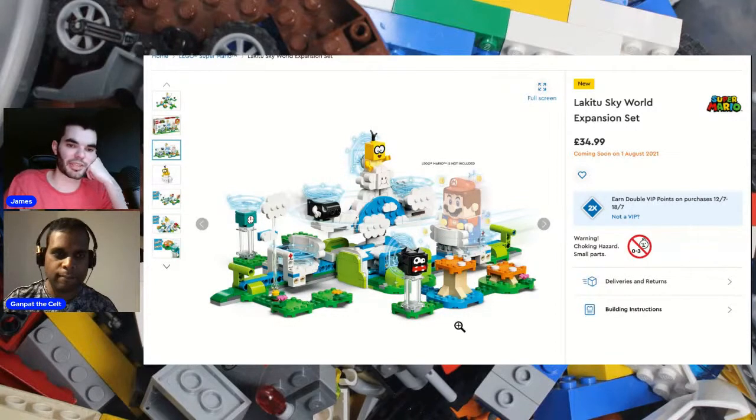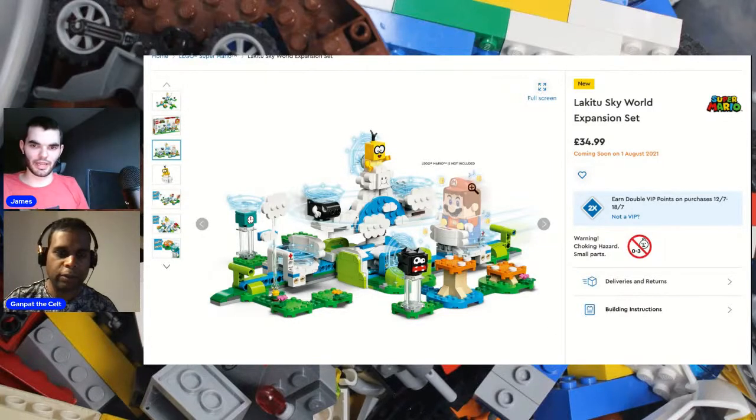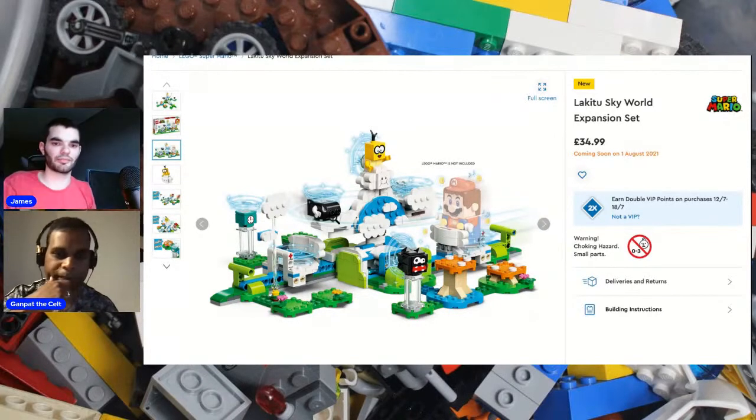Not a lot to say about this. It's just sort of like bushes. The level doesn't really go that far, but the cloud looks really nice. I like that, it looks good. And the cannon also, I mean, the bullet. It's wonderful.